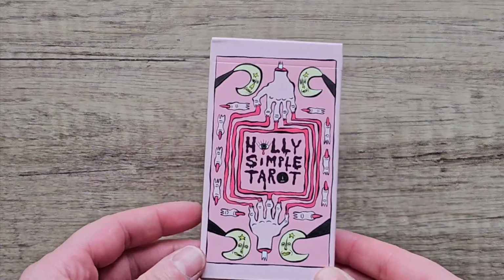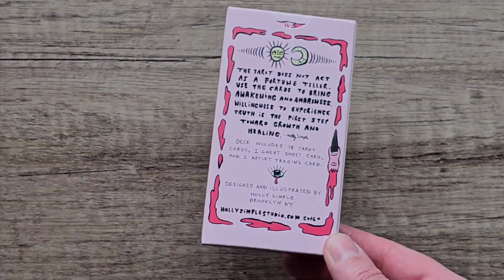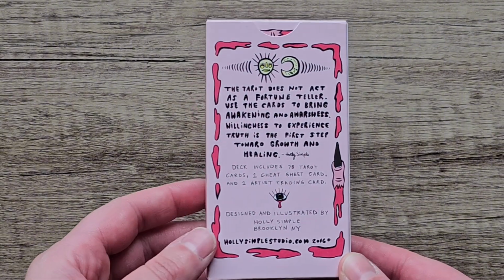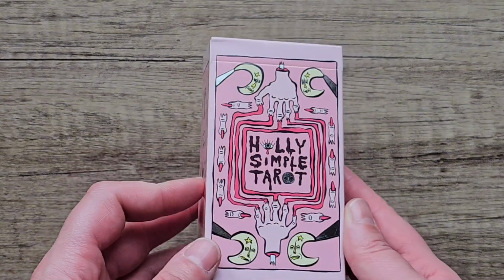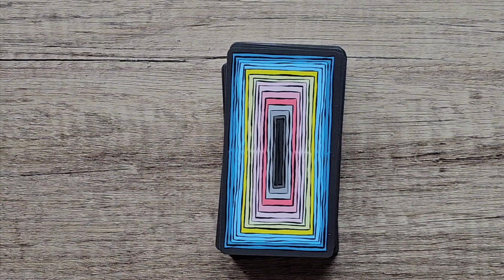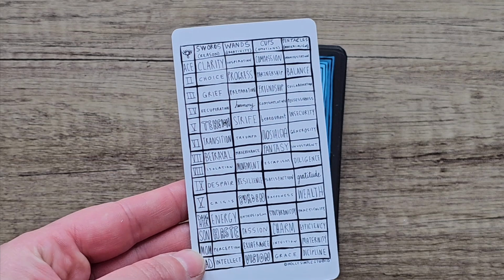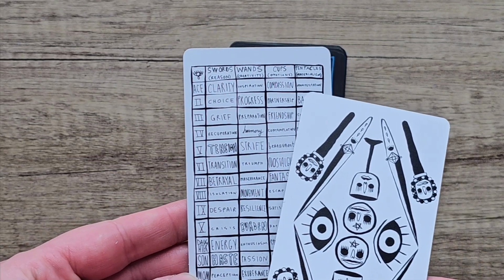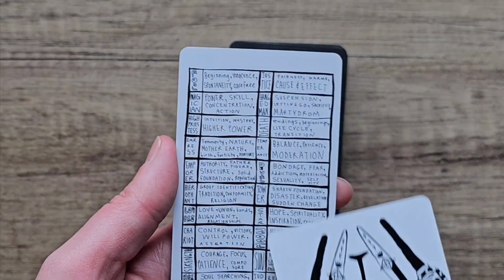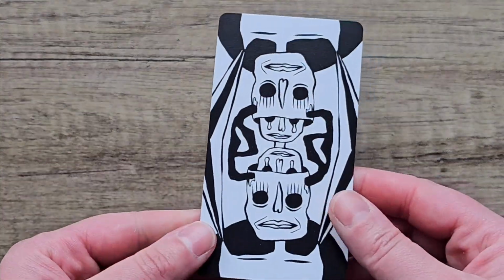Another deck I have is this one, the Holly Simple Tarot. That's what the box looks like. It's one of the first indie decks I ever bought. I've had this for years. I actually love the art style by this artist. I have quite a few decks by them. This is what the backs look like. And it doesn't come with a guidebook, it comes with a brief outline of what the cards mean. Like the swords, wands, cups, pentacles. And then the majors on this side. And there's an extra card that comes with it.